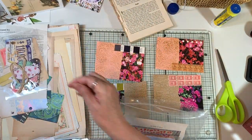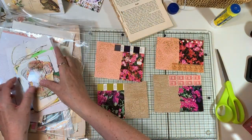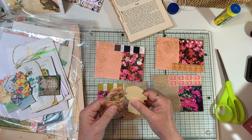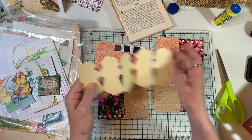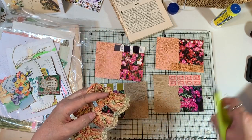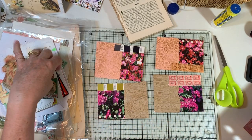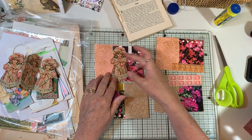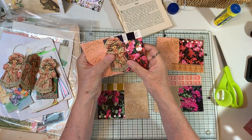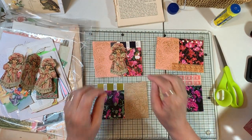Ooh, maybe this. Look at what we have. All sorts of things in here. Bunch of these little girls. Not what I would usually do. Usually it would be a flower or a mushroom or something. But she's not bad right there. And I have those two journals with Victorian-y looking ladies.